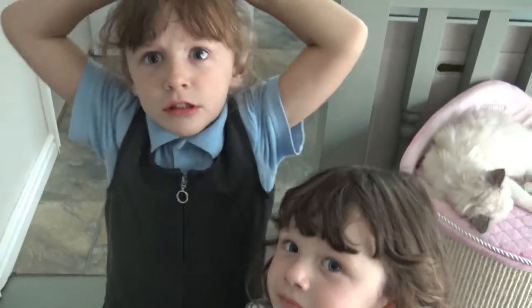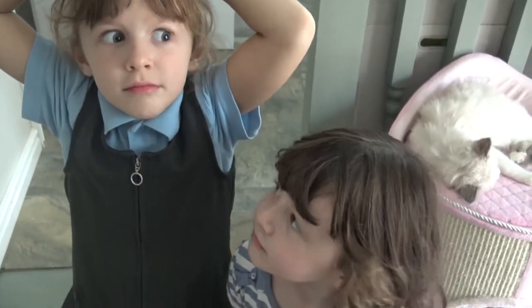Hopefully we can find a home for our bush baby pets. Yeah. We need to find a home, don't we?